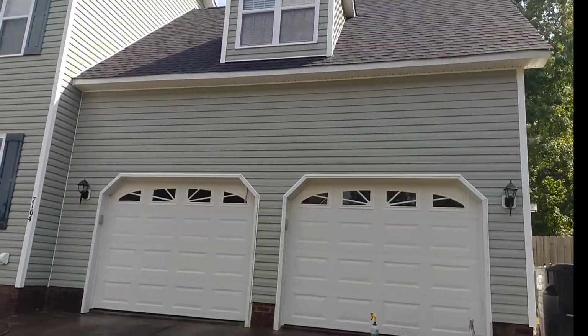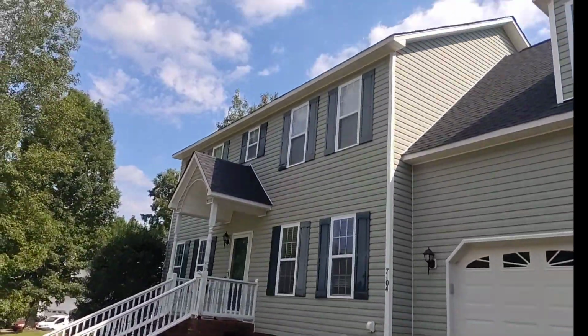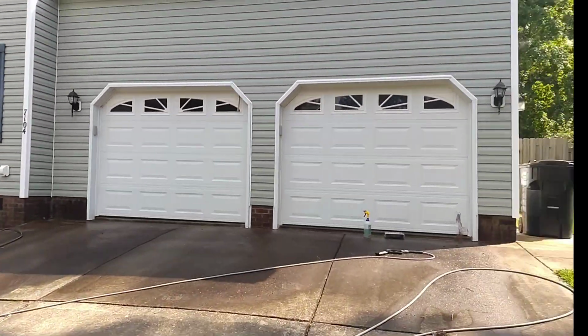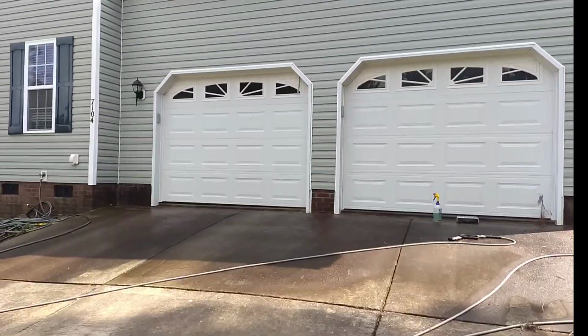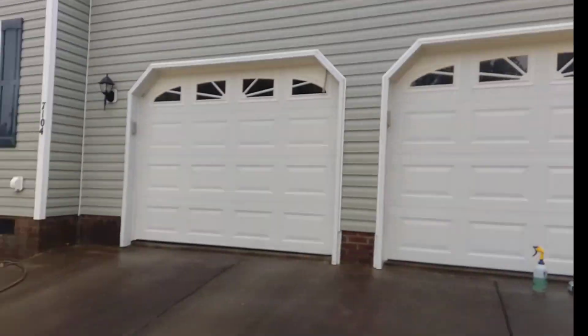There's the clean house, all finished up. You can tell all that white trim has been cleaned up nicely. It pops when you pull into the driveway, and I really wanted those garage doors to be white when he pulled up, so mission accomplished.